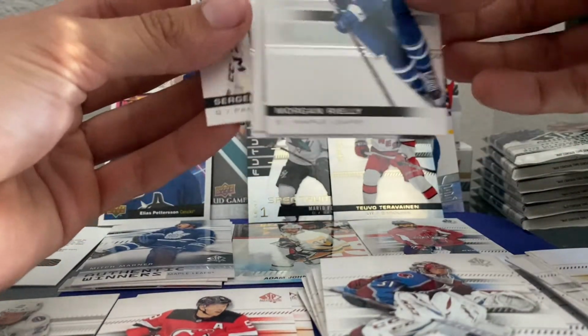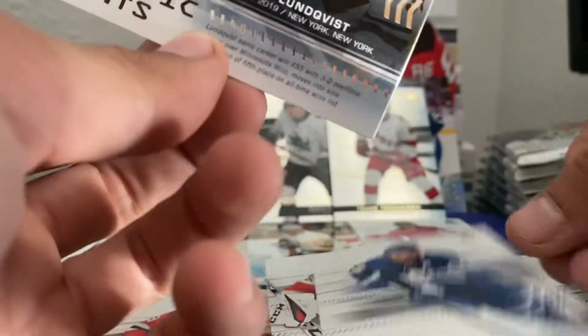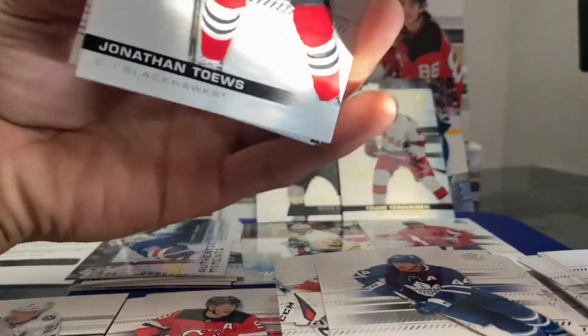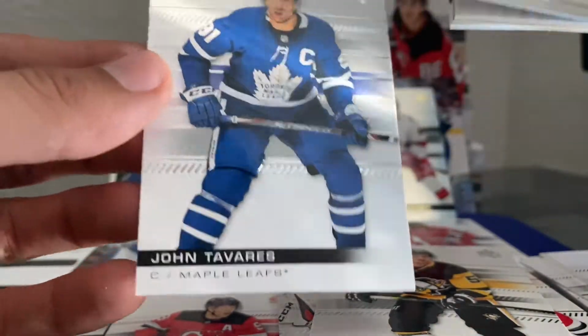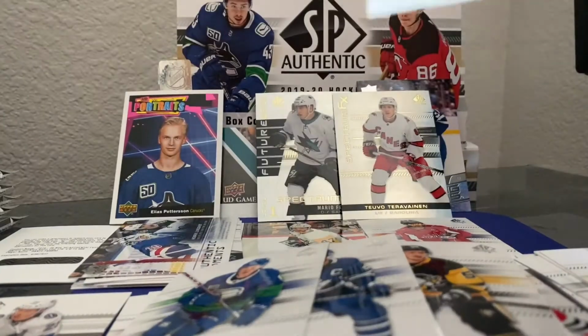Morgan Rielly. Sergei Bobrovsky. Jacob Trouba. Let's see who this is. Henrik Lundqvist and a Mats Zuccarello. Authentic Moments. I thought that was backwards. I did not think that was a regular card. Got ourselves Jonathan Toews. Jonathan Toews. Jake Guentzel. Pasta. John Tavares. Brock Boeser.